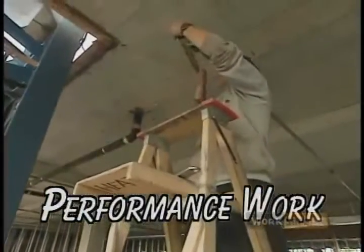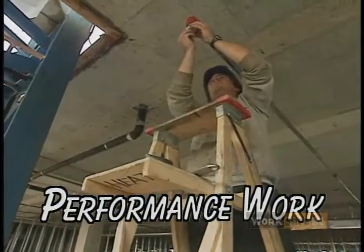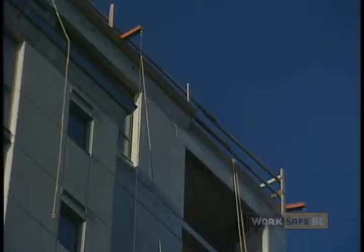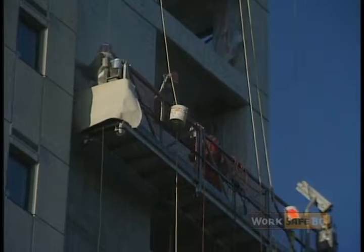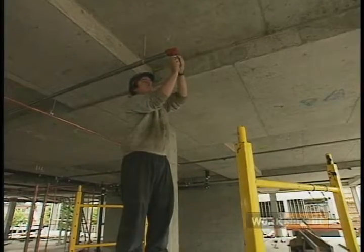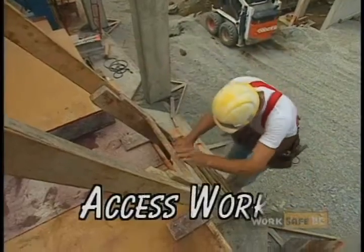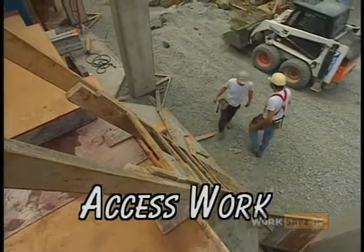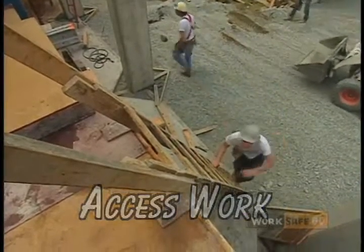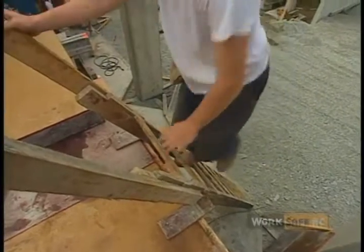Performance work is where you have to reach out or move frequently from an elevated workstation. If your work is going to be lasting over a longer period of time, then using a scaffold, swing stage, or an elevated platform is needed. Access, on the other hand, means using ladders to reach upper working levels. So, choosing the correct ladder before starting any job is very important.